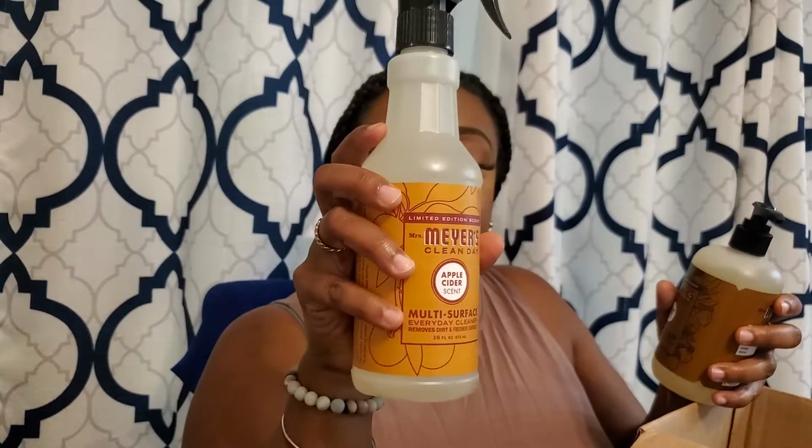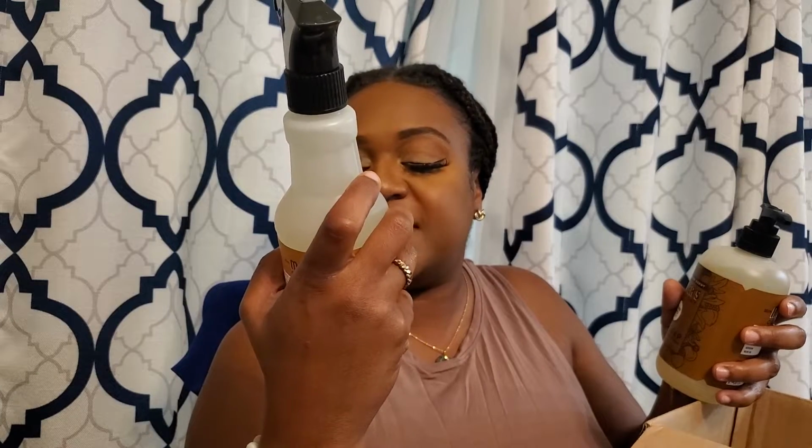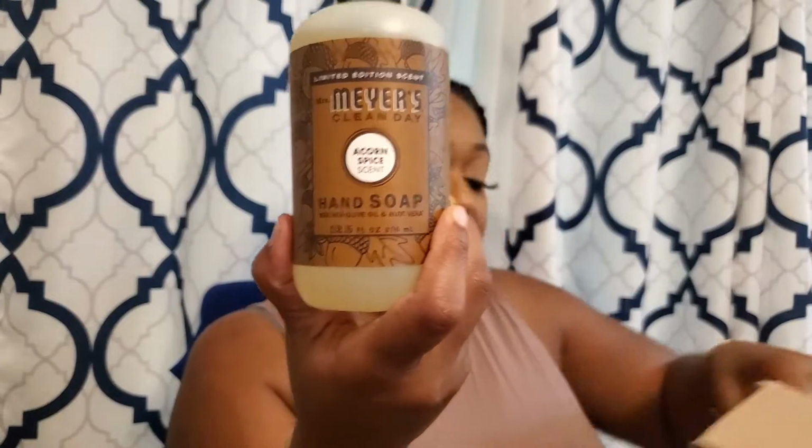The next one is a multi-surface cleanser. Removes dirt and freshens surfaces. And then they have the hand soap made with olive oil and aloe, and this is acorn spice. I did smell this one in Target. It smells pretty good. Let me see. It smells very clean and spicy, so very, very good. That's all I have as far as the fall smells.